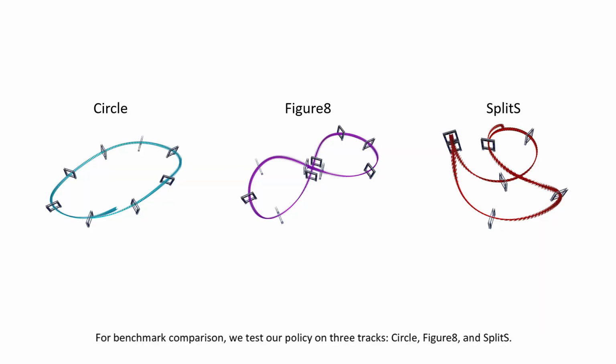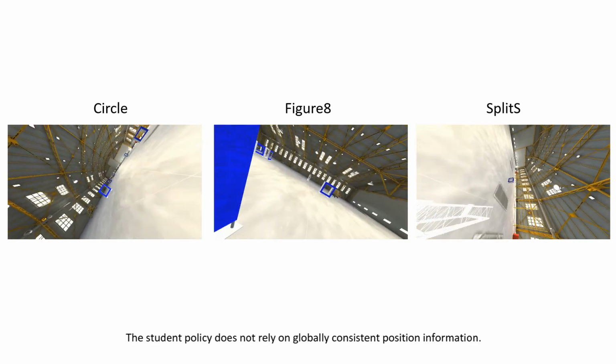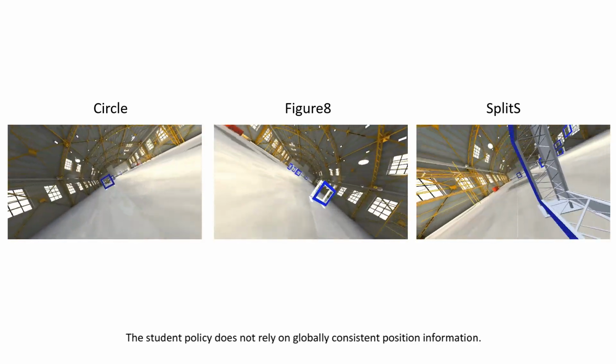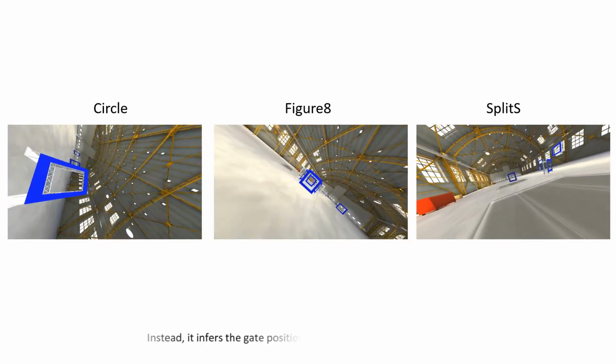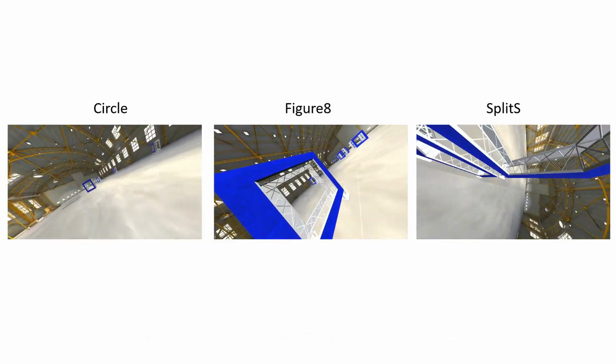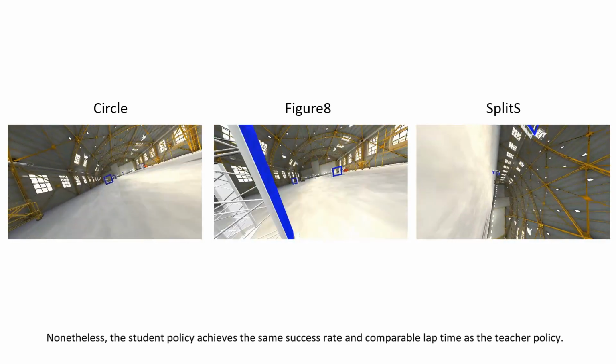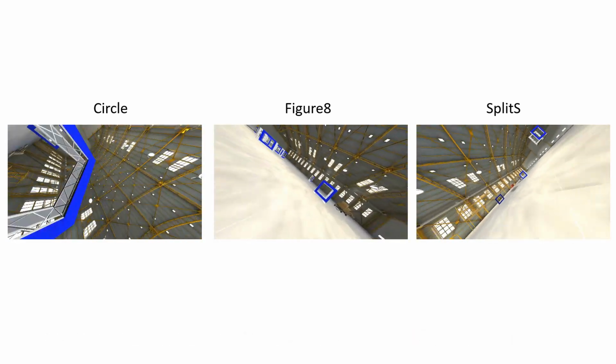For benchmark comparison, we test our policy on 3 tracks: circle, figure 8, and split S. The student policy does not rely on globally consistent position information. Instead, it infers the gate position implicitly and flies the quadrotor. Nonetheless, the student policy achieves the same success rate and comparable lap time as the teacher policy.